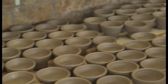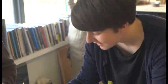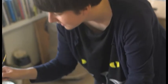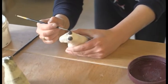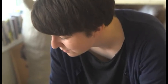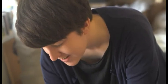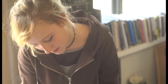So what do you prefer, the moulding or the painting? I go through phases. I think the painting usually. I think I'm quite impatient, so when it actually comes to making something, I can be quite rushed and impatient with it and just want to get it done. Yeah, because you'd have to wait for all to dry. Yeah, it's quite a time-consuming process.